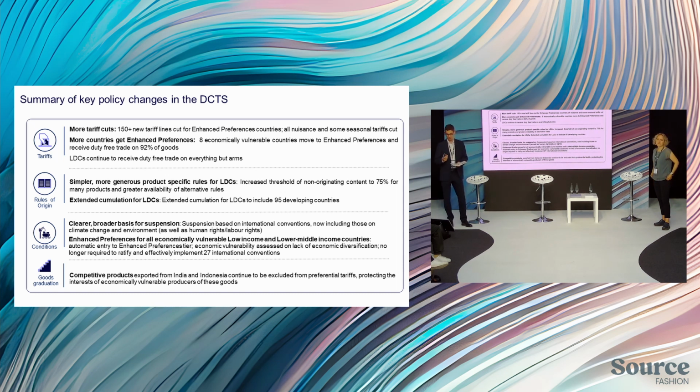So on tariffs, which is taxes, we've made major tariff cuts in the scheme. So 150 new tariff lines have been cut for enhanced preference countries. That's the middle tier that Karen talked about, economically vulnerable countries. We've also either removed or reduced nuisance and seasonal tariffs from the scheme. We've also made sure that more countries get those enhanced preferences. That's the middle tier that Karen talked about, which gives duty-free trade on 92% of goods, which is extremely advantageous.